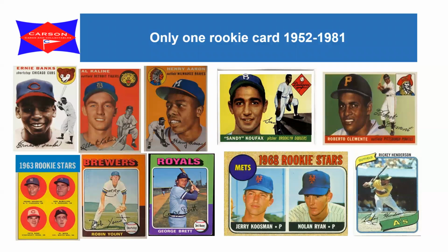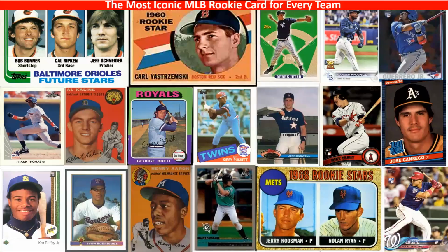So it was really kind of easy prior to 1981, somewhat, to tell which cards to get, because it was one brand, and that was the Topps brand. Between 1952 and 1981, that's pretty much all you had to choose from. Early on, there were some Bowmans, but the Topps was the premier card of the time. If you wanted to get the rookie card of Ernie Banks, Al Kaline, Henry Aaron, Sandy Koufax, Roberto Clemente, Pete Rose, Yount, Brett, Ryan, or Henderson, pretty much that was the card, and that pretty much was the only rookie. So kind of easy prior to 1981.